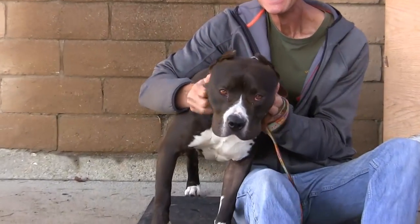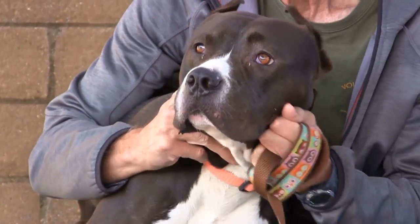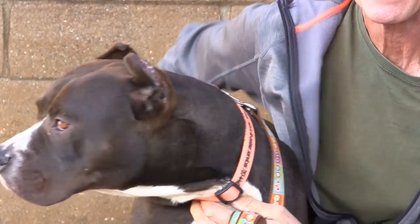Well, here's a big name for a big dog. This is Maximus. He's the Maximus dog. He is the maximum of the Maximus. We're calling him a gentle giant because he is. He likes to have his belly rubbed even.